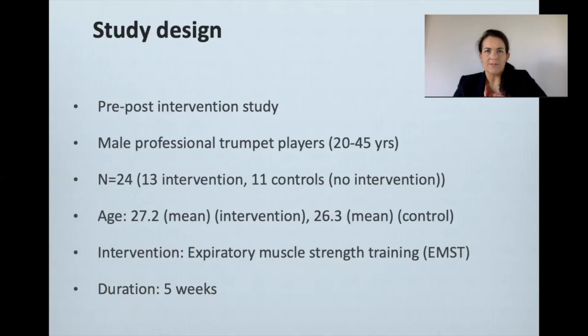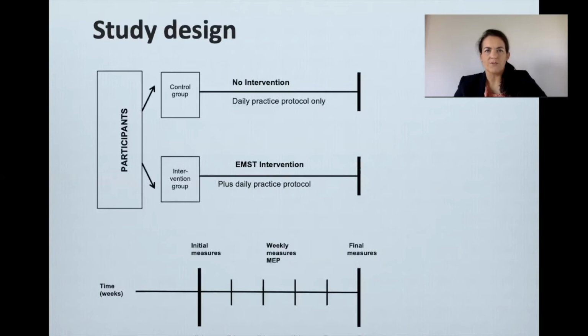24 male trumpet players from Vienna took part in the study and did a 5-week strength training of their expiratory muscles. Here, you can see an overview of the study design, depicting the two groups and the times of measurements.